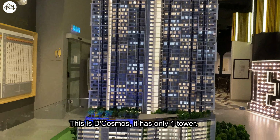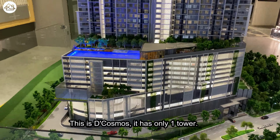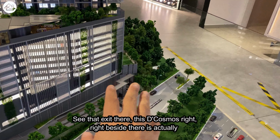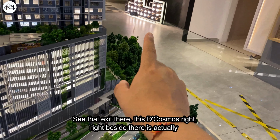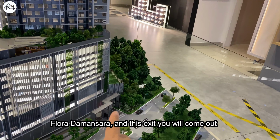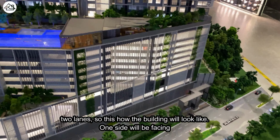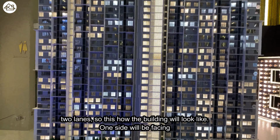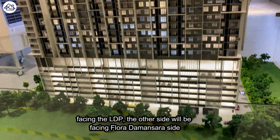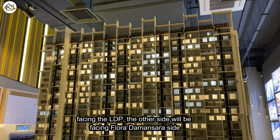This is the Cosmos. It has only one tower. You see that exit there? This the Cosmos, right beside is actually the Lebuhraya Damansara, and this exit you will come out two lanes. So this is how the building will look like. One will be facing the LEP, okay? The other side will be facing the forest, the Lebuhraya Damansara side.